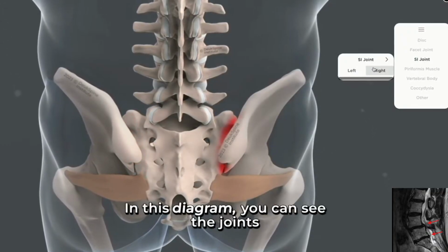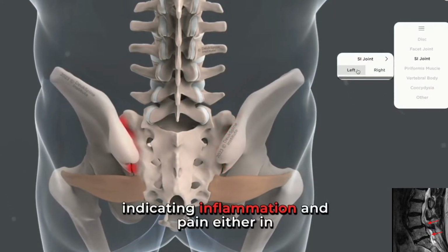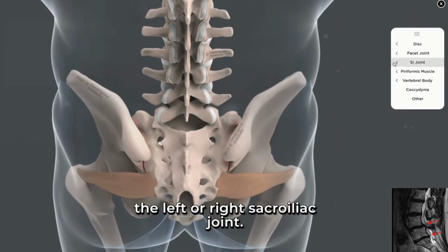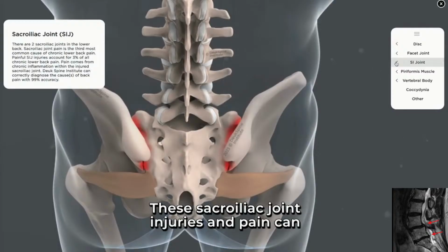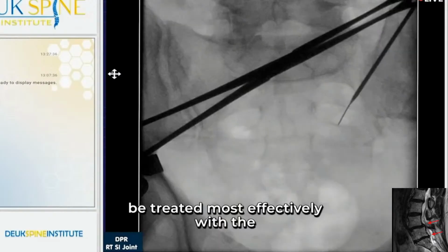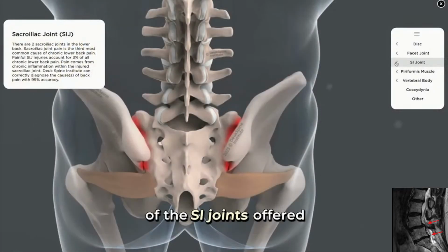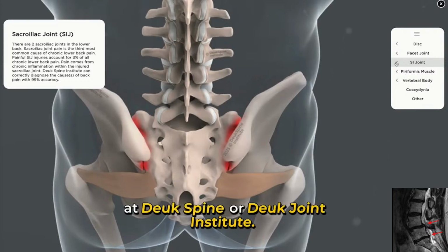In this diagram, you can see the joints turning red, indicating inflammation and pain either in the left or right sacroiliac joint. These sacroiliac joint injuries and pain can be treated most effectively with the Duke plasma rhizotomy of the SI joints offered at Duke Spine or Duke Joint Institute.